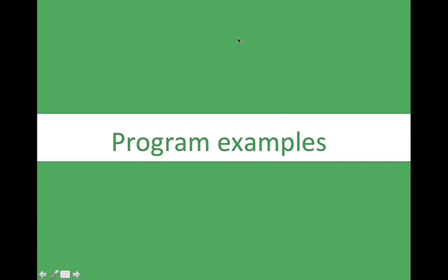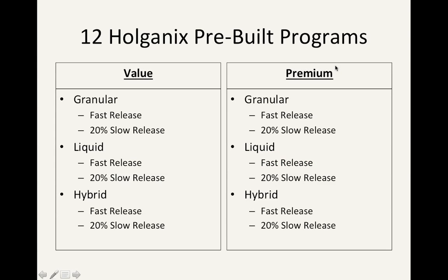Now the program examples. If we look at this, we have 12 Holganix pre-built programs, and basically it's how do you cover everybody? So we just did 12 basic ones for everybody, as a starting point. And obviously within these you can customize, and we do it all the time. It's just building it to exactly where the customer feels he should be or wants it to be.